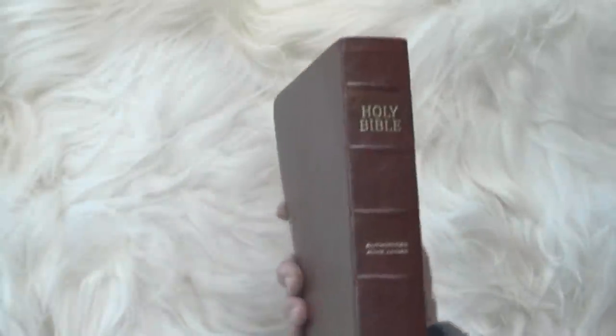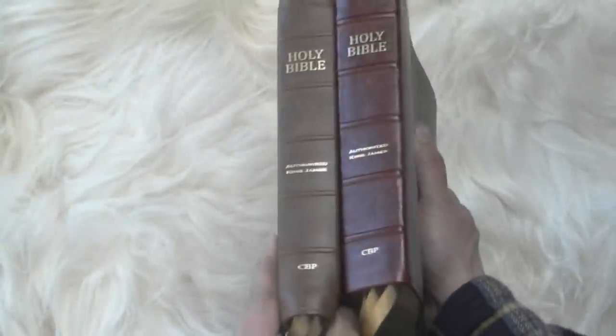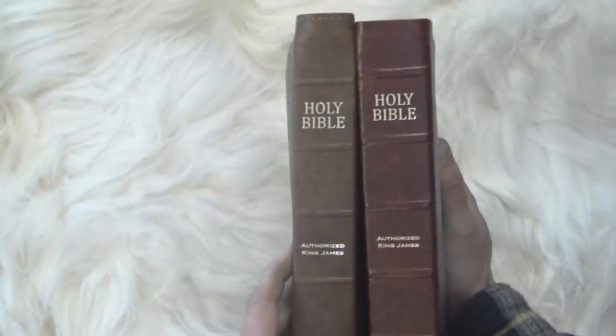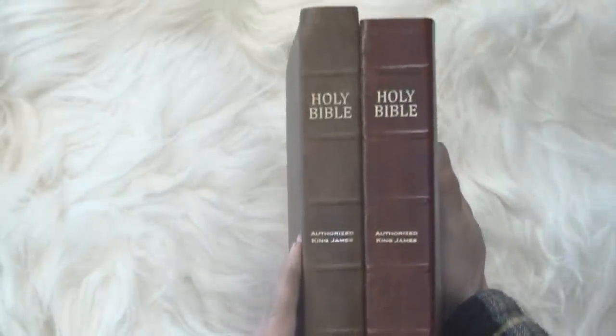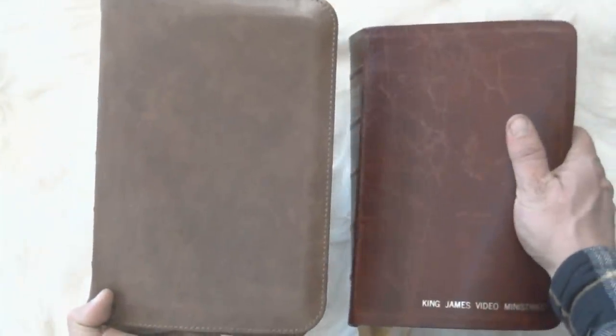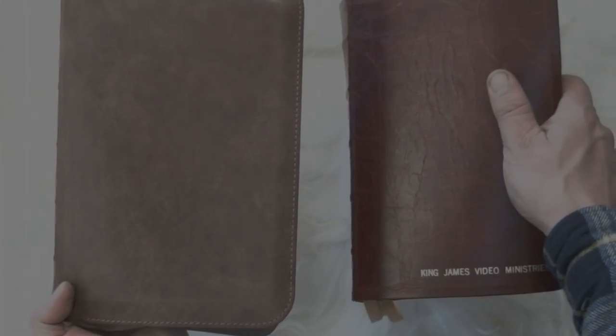I really like the collar of this one, and the distressed leather is very nice on it. A nice, thick Bible. You compare that to this one here. You can see that the note taker's Bible is probably a tiny bit thicker, maybe very close to being the same, but the brown one's a little bit bigger, a little taller. Both of these are very nice Bibles, as you can see.